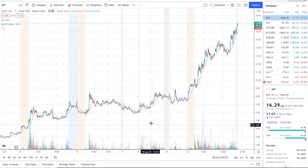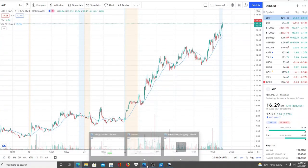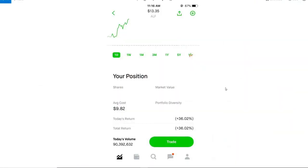Now, I'm going to share with you guys my position and how it turned out, how much I made, and how much I left on the table. So this is what turned out for me. It turned out to be a home run beyond expectations, right? 5 to 10% is a regular day, 10 to 20% is a great day, and 20% plus is a home run. Now, my average cost was $9.82. I caught this pretty early in the morning, and we made 36% here, okay? That's what I went ahead and made here, but I didn't take the full amount. So there's still some sitting there, and it's actually higher than that now.